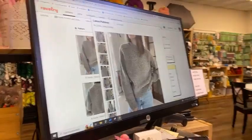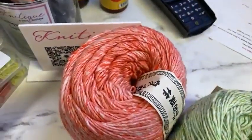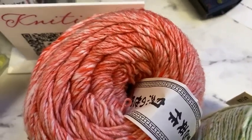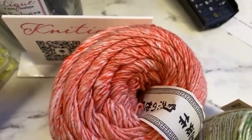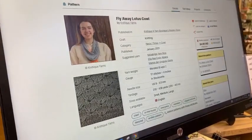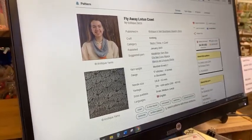All right, let's pick another beauty. I love this color. The vermilion. Color number 7. It's like crushed coral. It's a little bit red. It's a little bit orange. With the leftovers, if you're doing sweaters, we have quite a few. Flyaway Lotus would be a great leftover, or you could do a large size out of one skein. Guidon Cowl would be another one that would work.